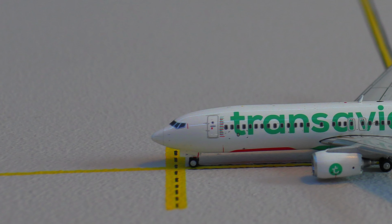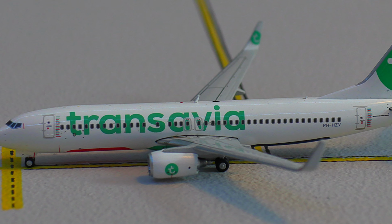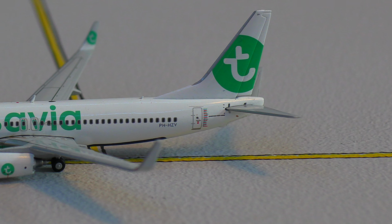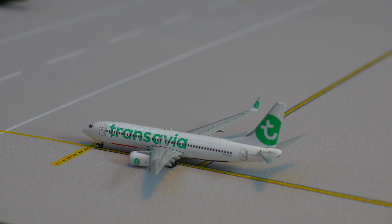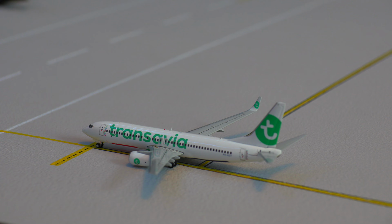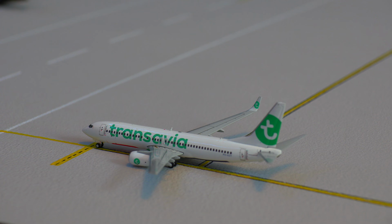Just holding short on the runway here, we have this Transavia 737-800. This aircraft is holding short, as it did mention, and it's getting ready to take off. This aircraft will be departing for the flight out to Amsterdam this evening. Transavia only has two routes out of Keflavik, which is to Amsterdam and to Paris, and they alternate each day. One day is to Amsterdam, the next is to Paris.